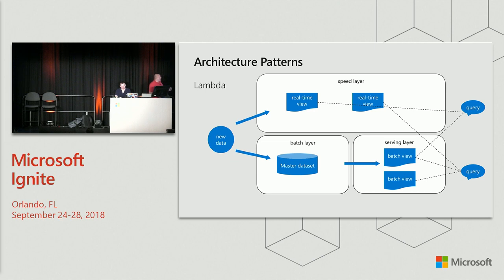In this case, we have a speed layer that receives the streaming information like Ben showed. We have a batch layer that handles the batch data. And we have a serving layer which exposes the batch data. And then you can query across both of them. So how would you implement this in an Azure scenario?